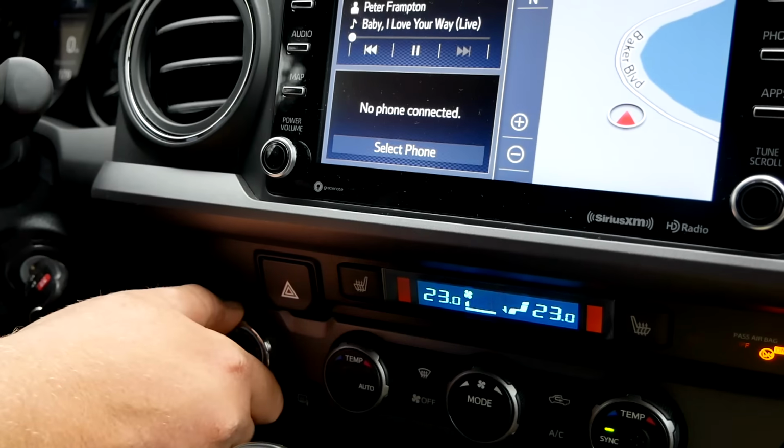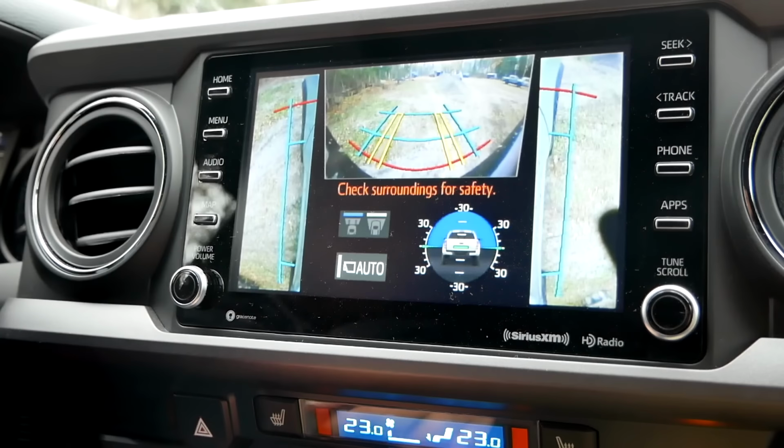And of course, because this is a manual, we don't get the downhill ascent control or descent control. So what I'm going to do now is the old school way, put it into 4 low and use the actual gearing.